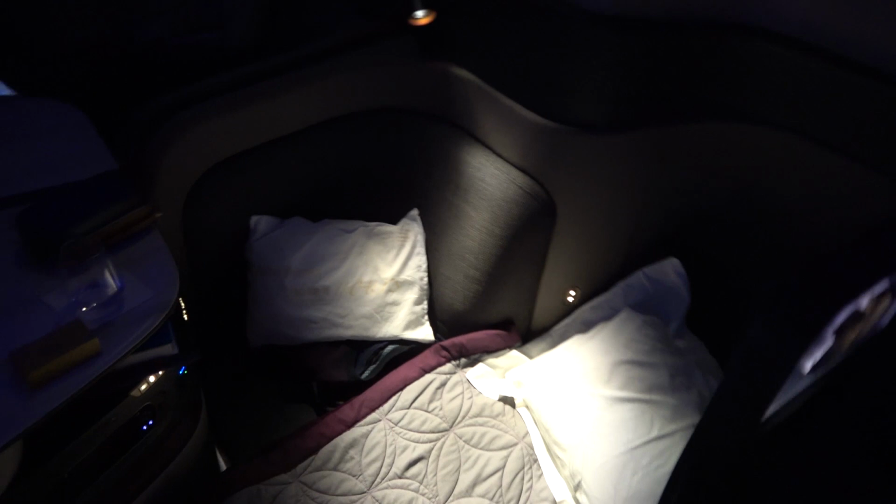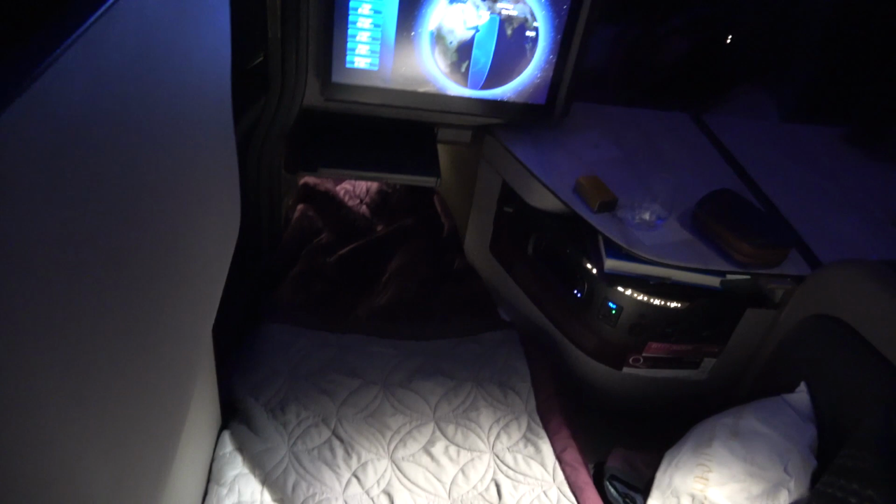Let's go and have a nap. Once I'd changed into my PJs, it was time to check out the lay-flat bed, which the crew had made up for me. It was very comfortable with a good amount of foot space, and as a result, I slept solidly for a couple of hours.